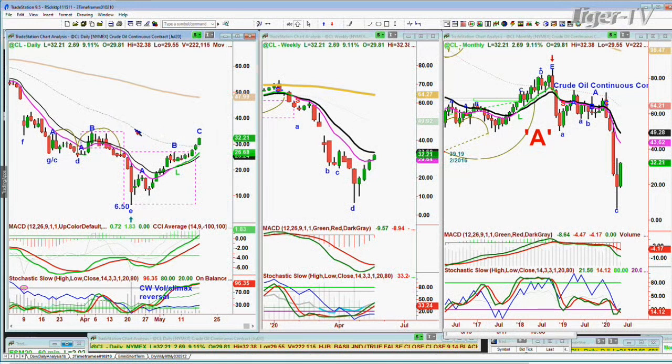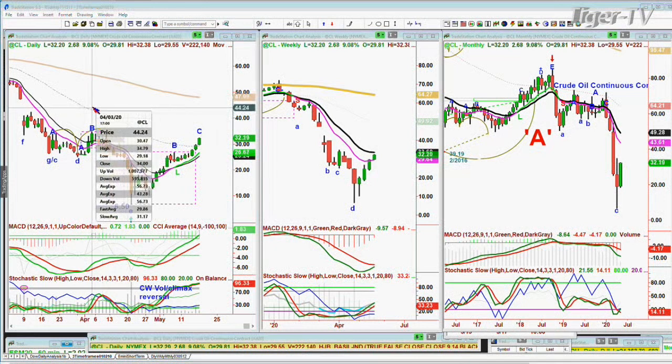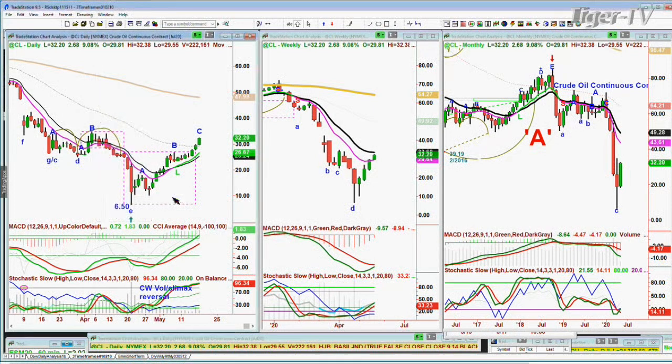But I like to do one step at a time, and that step is, as I said before, this 34.79, was it? Yeah, 34.79, high of the 3rd of April. If it can close above that, on the left side, it's broken all the resistance points that would be barriers. And that's going to be very important.